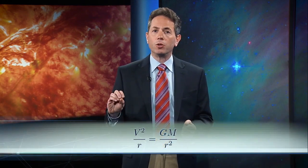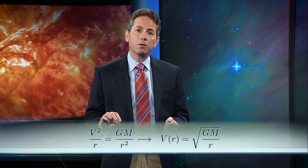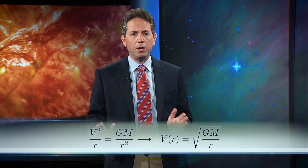Let's start simple. We'll pretend, contrary to fact, that the galaxy is a point mass, m. Then the situation is just like a planet going in a circle around a star. We set the centripetal acceleration equal to the gravitational acceleration and solve for v, giving root GM over r. So we'd expect the rotation velocity to decline with increasing radius.